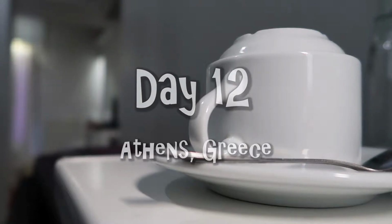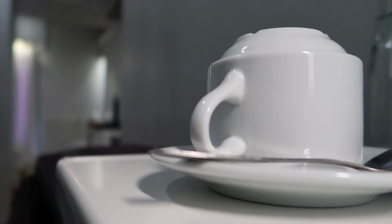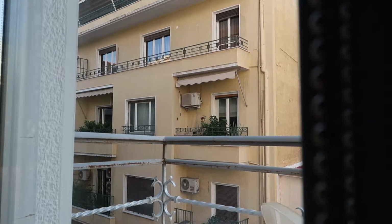Despite arriving late last night coming from Prague and ending up going to bed at almost 2 in the morning, we still managed to wake up early. We had to because we plan to explore as many landmarks as we can today. You see, we kind of changed our plans on this trip.